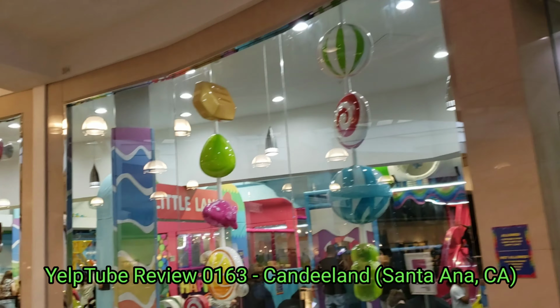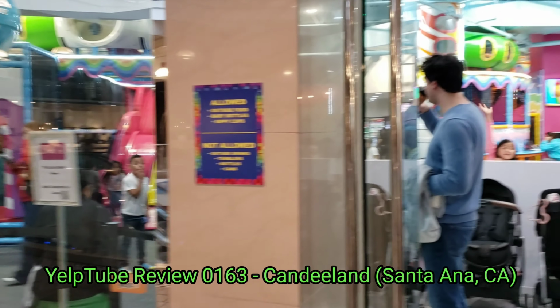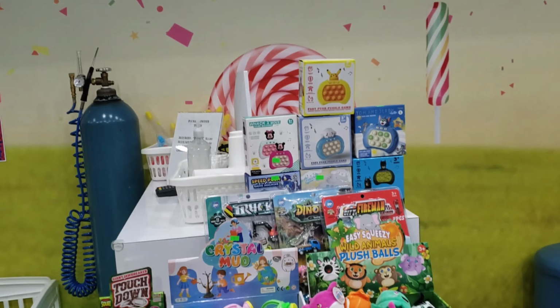This is for Candeeland. It's kind of like an indoor playground for little kids inside the Mainplace Mall in Santa Ana in California. I guess Blippi's been here before. It's kind of an interesting place, just like slides. It's very reminiscent of Kangaroo.